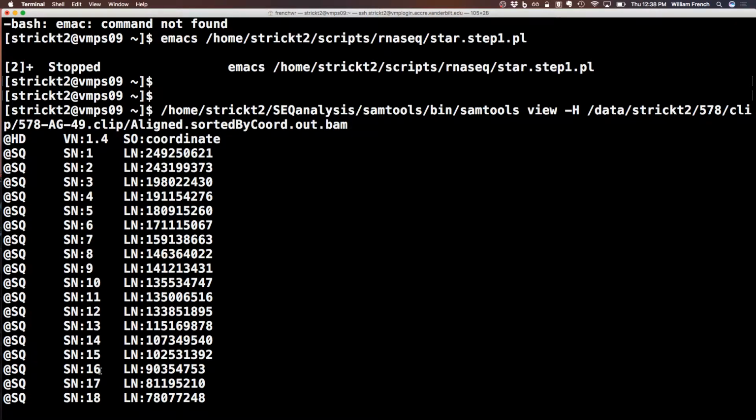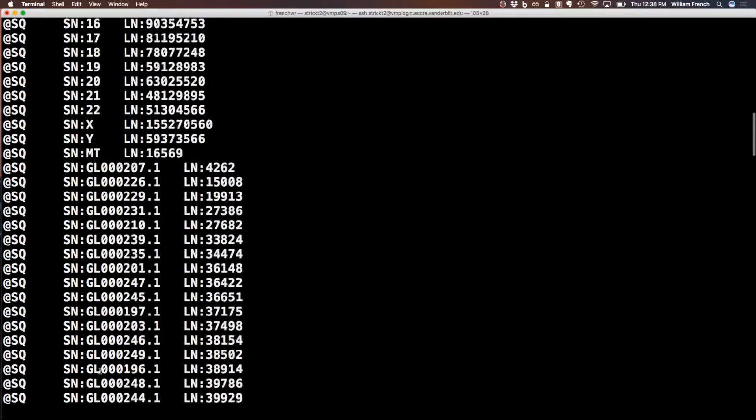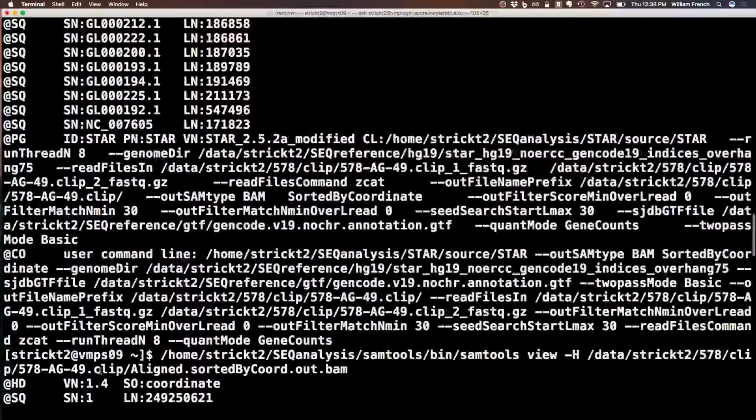Right now we're just looking at the header. The header actually tells me what genome I aligned to. There's a chromosome and length for each of those. And then it tells me what commands were run on that genome. So STAR does a 2-pass alignment, or can do a 2-pass alignment, and that's what I do. It aligns to the genome using known junctions, but also identifies novel junctions as it aligns, and it realigns again using those novel junctions plus known junctions.